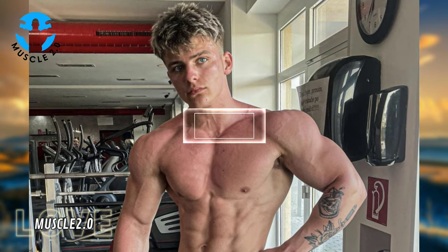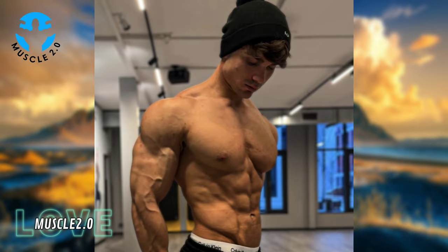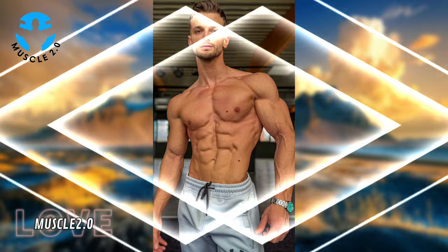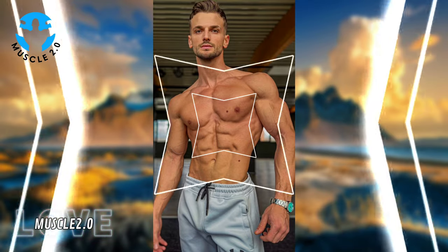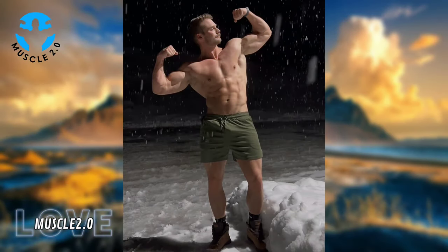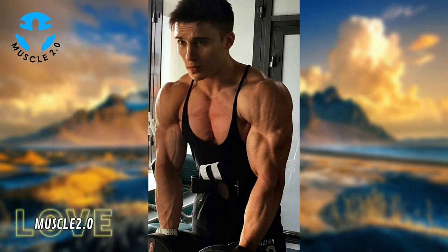Let's jump right in. So our journey kicks off by revisiting the early days. These photos capture the essence of where it all started, the great determination and the initial spark that fueled the transformation. It's a glimpse into the foundation of the handsome physique we see today.